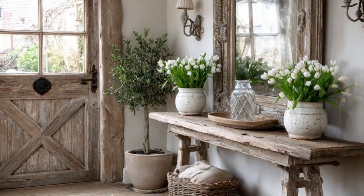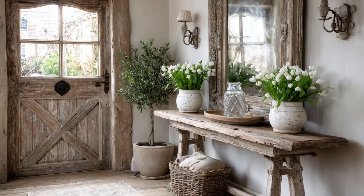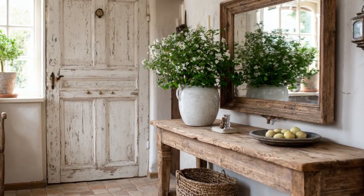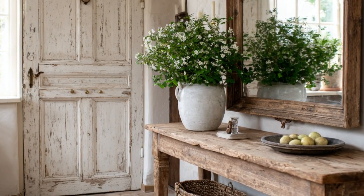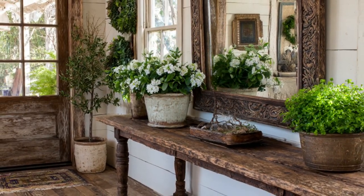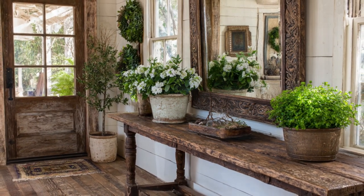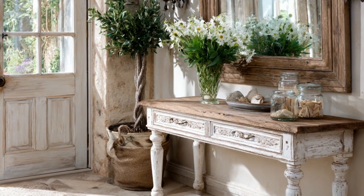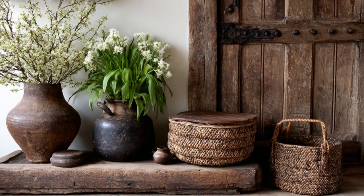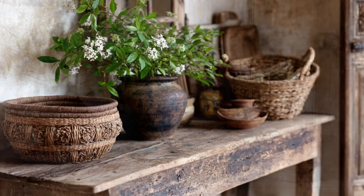Your entryway is the first impression of your home, and with the right decor elements, it can instantly set the tone for comfort and charm. Whether your style leans farmhouse, cottage vintage, or classic rustic, there's something here for you. So let's walk through a full transformation, from furniture and lighting to wall decor and finishing touches. Get ready to take notes, gather inspiration, and fall in love with your home all over again.